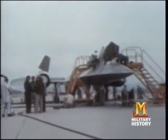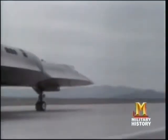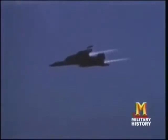Because the aircraft surface was designed to expand from the heat during flight, the plane would leak fuel while sitting on the ground. The expansion would cause the entire aircraft to grow a couple of inches in length.